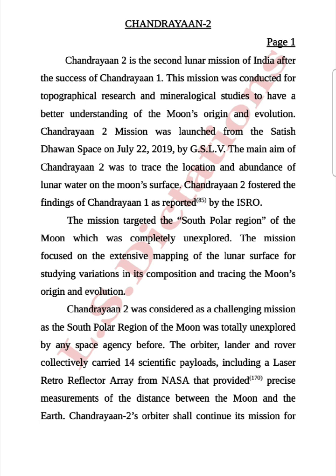The main aim of Chandrayaan 2 was to trace the location and abundance of lunar water on the moon's surface. Chandrayaan 2 fostered the findings of Chandrayaan 1 as reported by the ISRO.